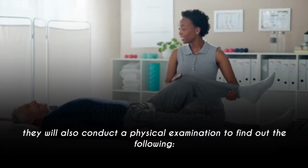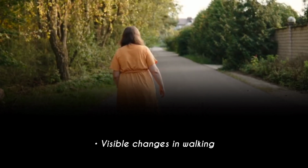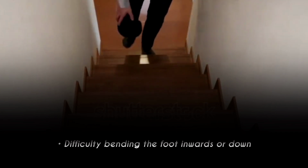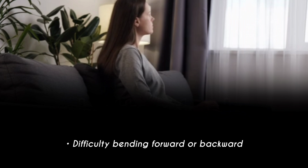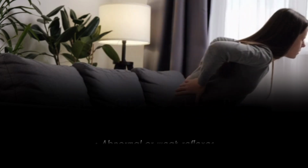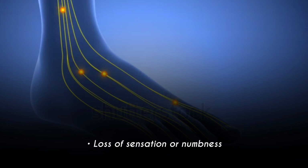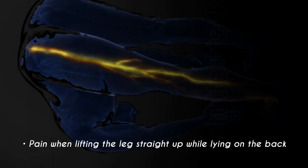a physical examination to find out the following: visible changes in walking, weakness when bending the knee, difficulty bending the foot inwards or down, difficulty walking on toes, difficulty bending forward or backward, abnormal or weak reflexes, loss of sensation or numbness, pain when lifting the leg straight up while lying on the back.